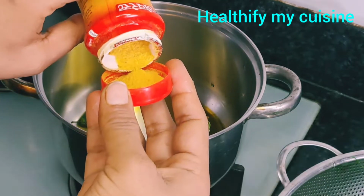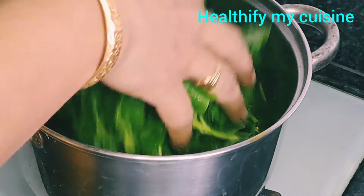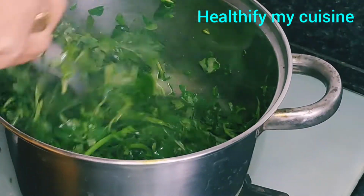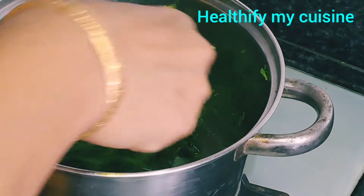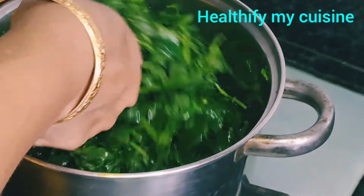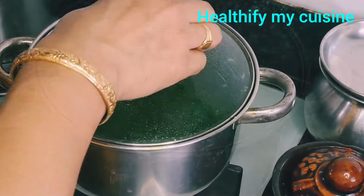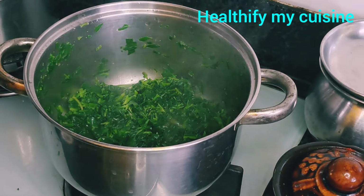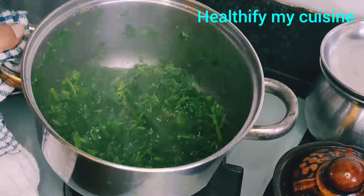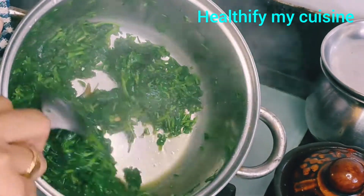I have added asafoetida and 1 green chili according to your taste. Now add the sag once the oil comes to a smoking point. Stir it well. It will leave a lot of water. Use very little salt because we are using it as a medicinal plant. We are using it as a medicine. So we should always take care to use little salt, because salt sometimes leads to inflammation and edema.